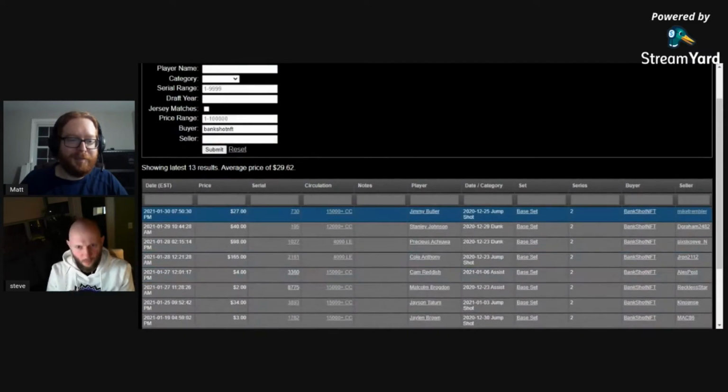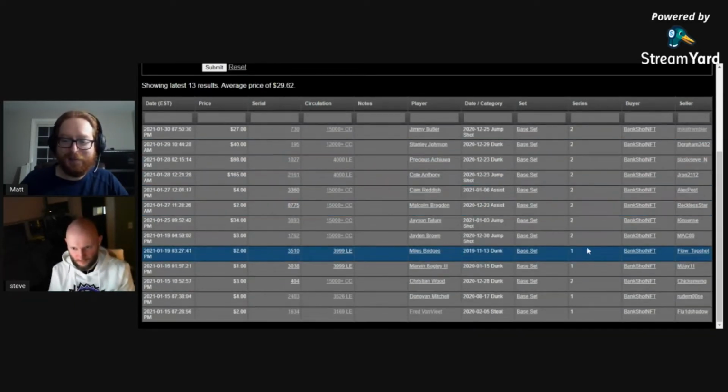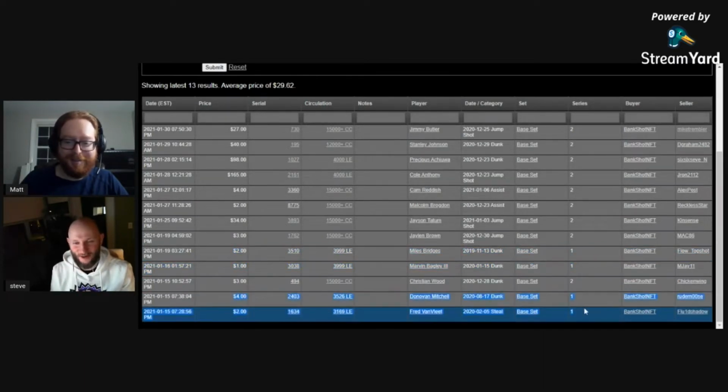I know we're not digging into my specific moments here, but I feel like I made a good purchase with this Jimmy Butler for only $27. That's a good buy. The caliber of player he is, he's a pretty good player, and I know he hadn't played in a couple weeks, but that's a nice serial number, even though it's Series 2. I'm not really trying to chase any Series 1 stuff anymore, but here's what I was talking about. Not that this is news to you, but you can't go wrong buying $1 Series One moments. They're not there anymore. That was the start date for me.